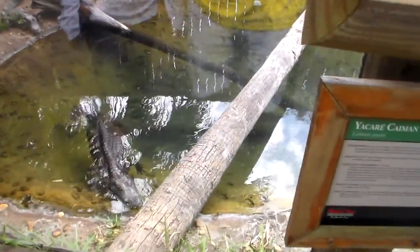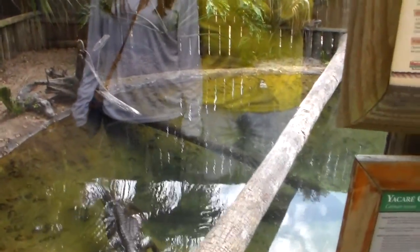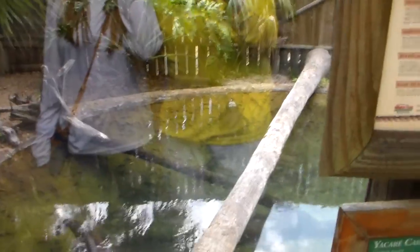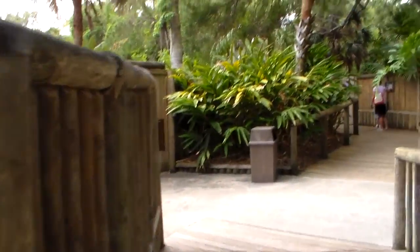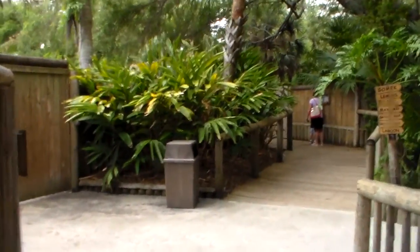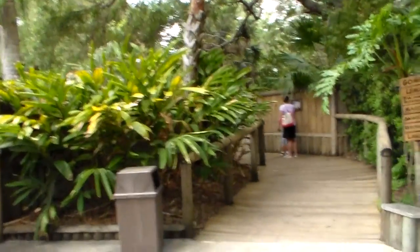Caiman are also crocodilians. They're known to be very small. Leopards and jaguars love these things as prey. They're apex predators. They also sometimes become apex prey. Speckled caiman.